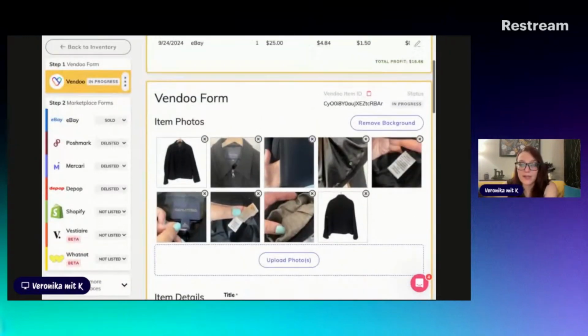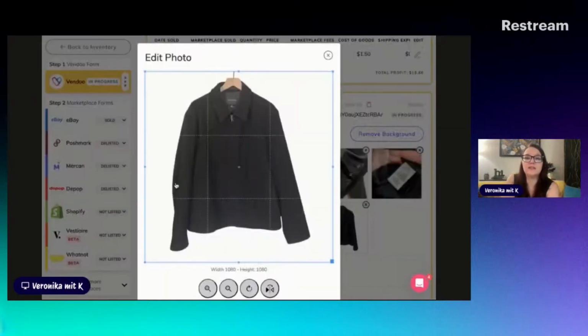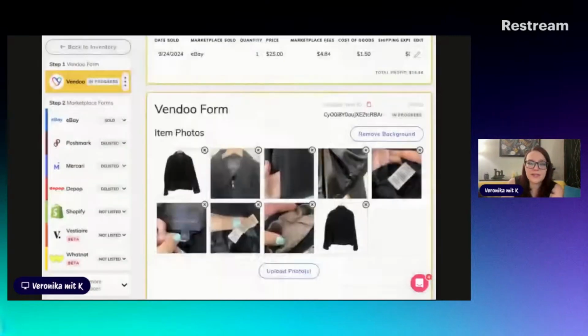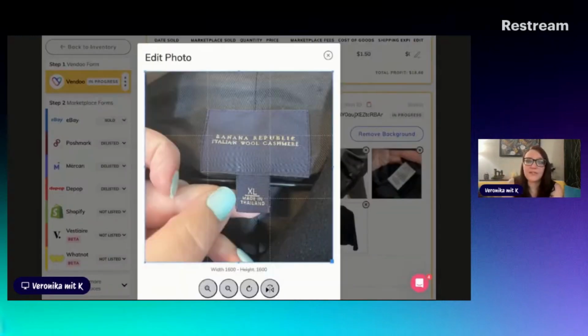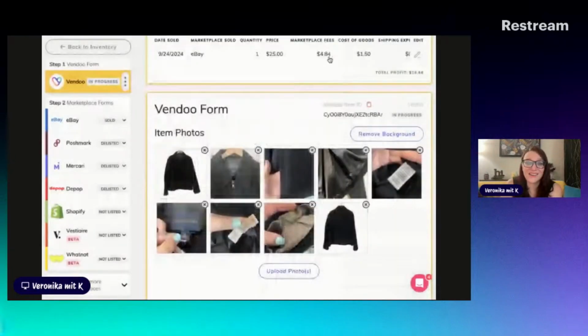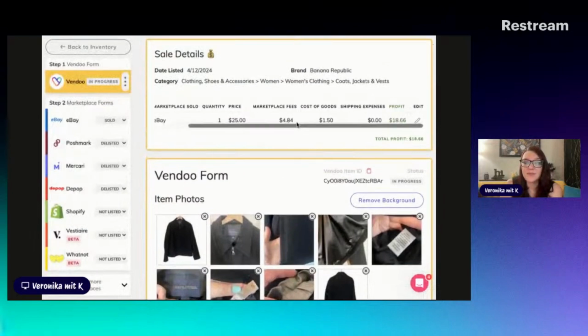Then I sold a Banana Republic wool and cashmere jacket in a size extra large. Very nice. Debated keeping this for myself, but then decided to list it because I knew I have several jackets and I just wouldn't get wear out of this specific one. I also just don't like the upkeep that comes with wool and cashmere items. This ended up selling for just $25 on eBay.